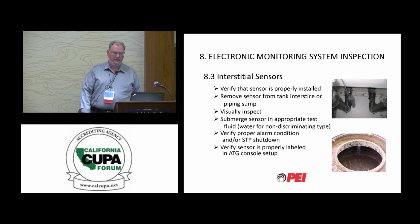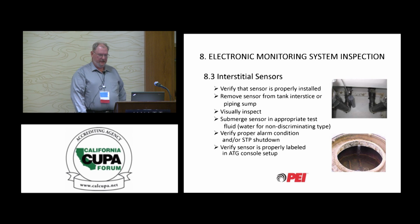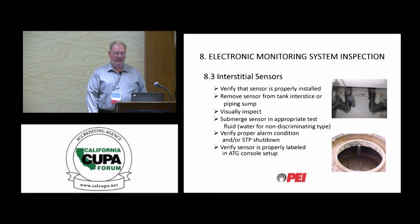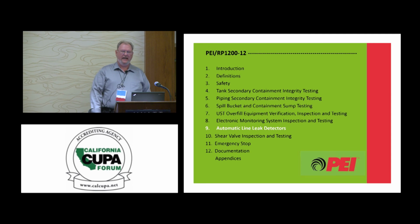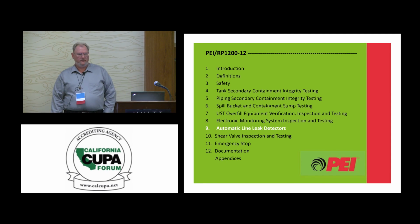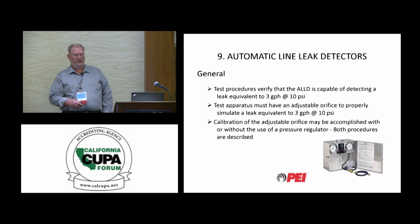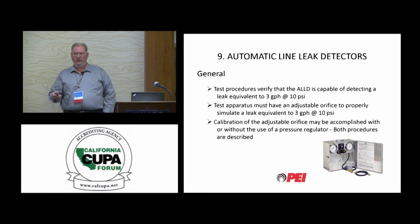Automatic line leak detectors. There are two types: mechanical and electronic. The test procedures that we used say that the automatic line leak detector should be capable of detecting a 3 GPH leak at 10 PSI. We say that the test apparatus must have an adjustable orifice. And we say that the calibration of the adjustable orifice can be accomplished with or without a pressure regulator. We describe both of those procedures in the RP just to give you the option.